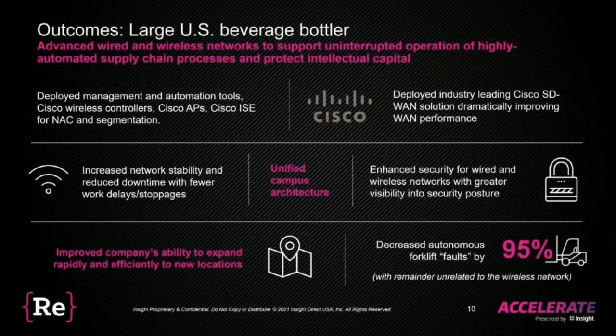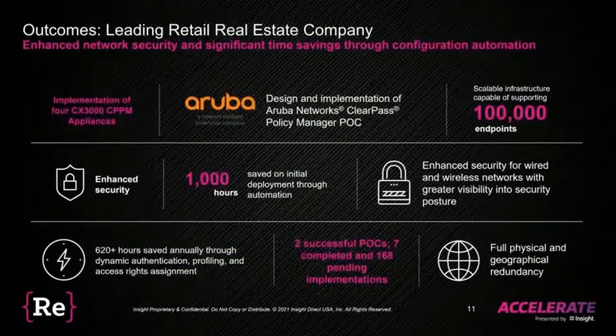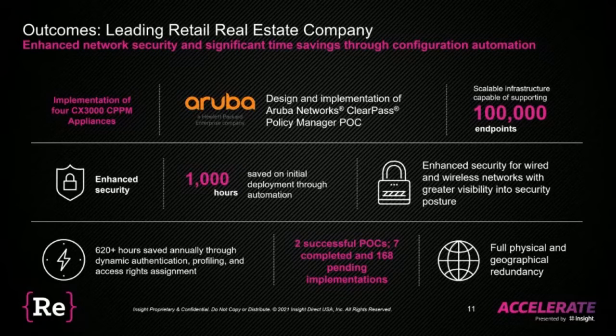So now that we've been able to decrease forklift faults by 95% and drive an increase in productivity for this client, I want to take us to another client where we were ultimately able to save them a huge amount of effort, time, and money through automation. Jeremy, can you take us through some details here?